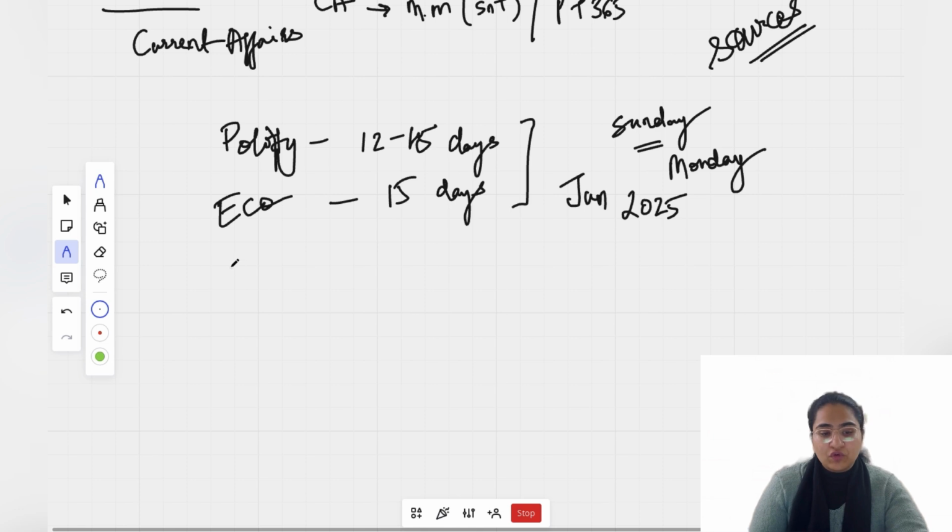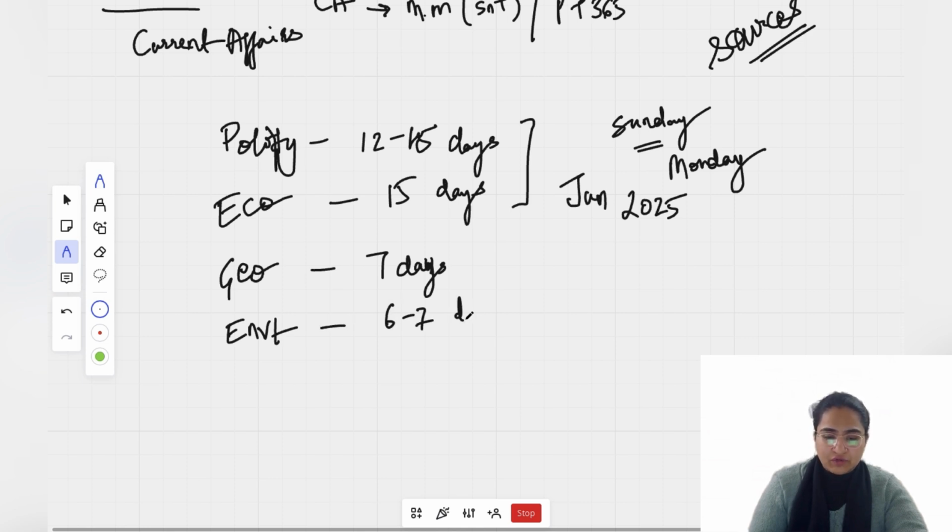Then if you move on to, let's say, geography, the NCERTs and the static part of geography can be covered in 7 days, let's say. So that is a good enough time to cover geography. Then comes your environment. Again, 6 to 7 days are more than enough for covering environment. So you can see roughly 14 days of your time would go in geography and environment.